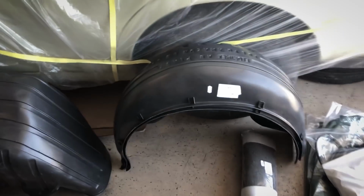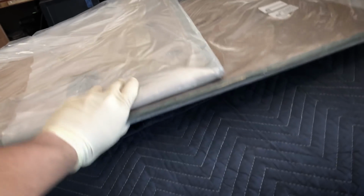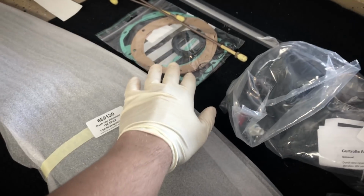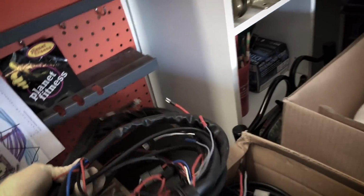Oh, a little bow. Miscellaneous box of parts. Very important right here. Wheel well plastic inserts. Heavy duty springs for the wagon. Door panels for the wagon, including the big ones in the front. The dashboard for Bruce, which is an early style, 57 to 62. Seat belts, overdrive reseal kits. Very important here. For the money, you really can't go wrong with this. This is the wiring harness. Oh, look how nice.